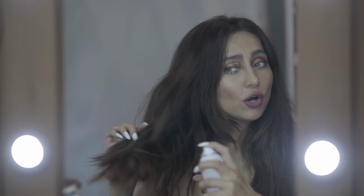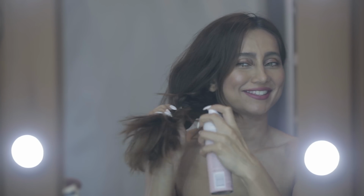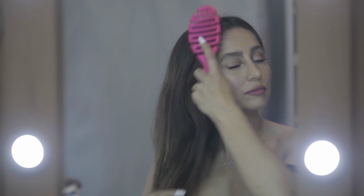And you spray it on the ends in particular, because that's the part of your hair that gets damaged the most. And then I take my hair like this as well, and I make it into the form of a makeup brush, and I spray the ends like this. I use a wet brush because the bristles are so soft, it doesn't pull out your hair. So good for your hair, especially when it's wet. And I just brush that through. Okay.